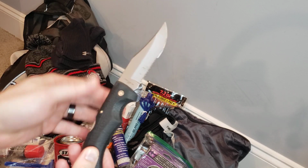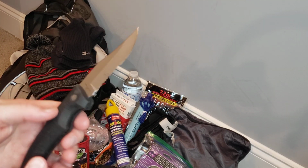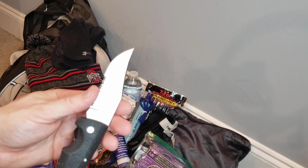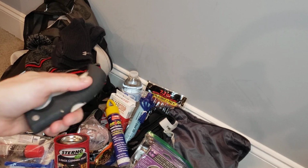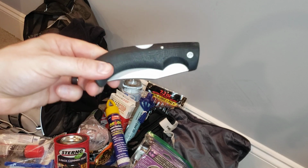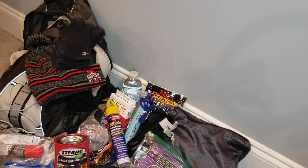Extra knife, this one here, just a good solid Gerber knife. I just keep it in my bag for either my get home bag or my bug out bag. It's just a good multi-purpose knife. It's sturdy, strong, and you can use it for many different functions. So it doesn't hurt to have two. Remember, two is one in some situations, so that's smart to have.